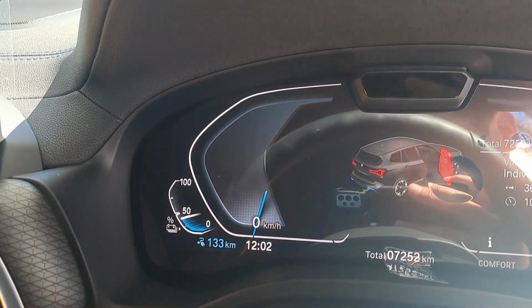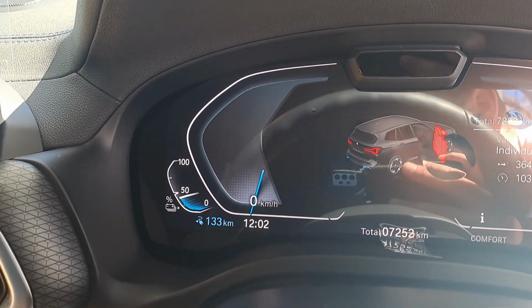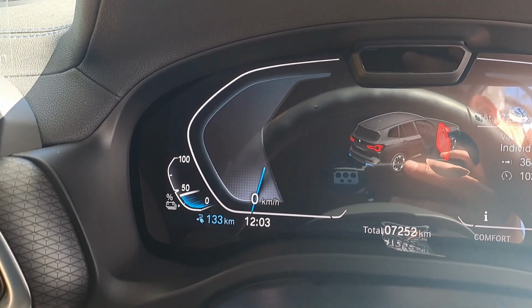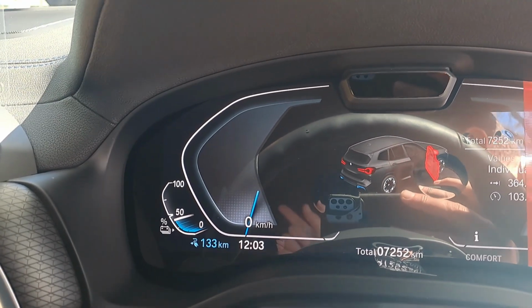We are currently sitting at 133 kilometers range, just below 50%, and we are at a 30 kilowatt, hopefully an 80 kilowatt DC charger, but we'll give them a call just now to see if they can bump it up for us. We'll go eat something, come back, and then see how far the next destination is, and then we're going to stop in Bloemfontein. We've done a total of 364 kilometers thus far.